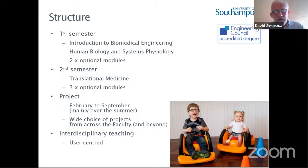We have somebody talking about safety and regulations, somebody else talking about usability, and that's a key element that we emphasize, is that we are designing things as biomedical engineers, we are designing things, we're making things, we're maintaining things for the benefit of the user, for the patients, maybe for the carers, for the clinicians, for the benefit of society and the users. And we must always keep the users in mind as we're developing our products.